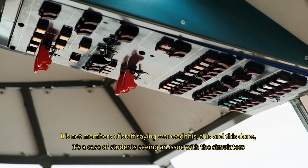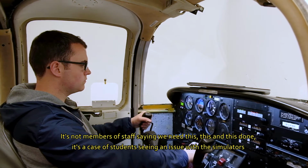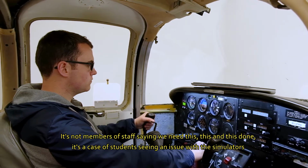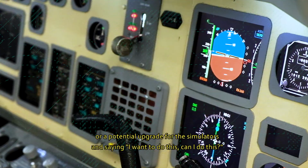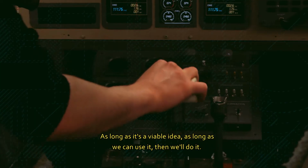Our Pilot Studies Lab is a student-led activity that is certainly unique, probably globally. It's not members of staff saying we need this, this and this done. It's a case of students seeing an issue with the simulators or a potential upgrade for the simulators and saying, I want to do this, can I do this? As long as it's a viable idea, as long as we can use it, then we'll do it.